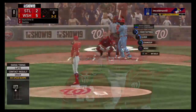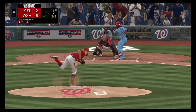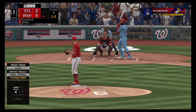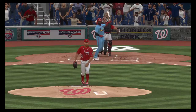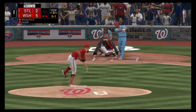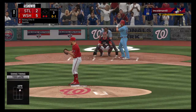Sean Doolittle answers the call from the dugout as he'll try to record the final 2 outs of this one. Rarely do you see a player of his caliber fooled that badly, but he was tied up in knots that time. 2 away now. From the stretch, here's the pitch. Well behind that fastball. It's a swinging strike.